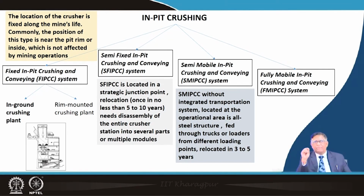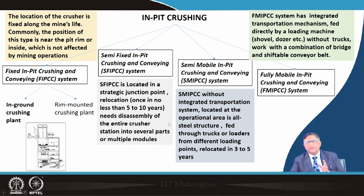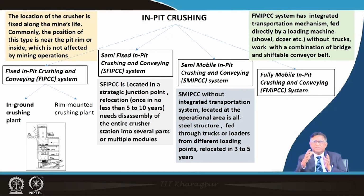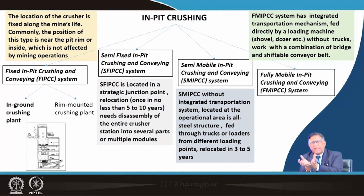And then the fully mobile one. This fully mobile unit means it will be just crawler mounted or rail mounted, and it will follow the main excavating machinery. There you need not have the truck. The crushing plant will have a hopper, and your shovel will be loading onto the hopper of the crusher. So by that you are eliminating the truck inside the mine also.